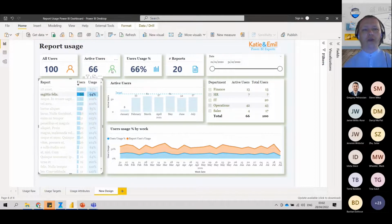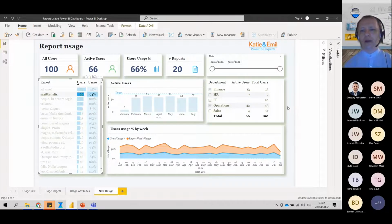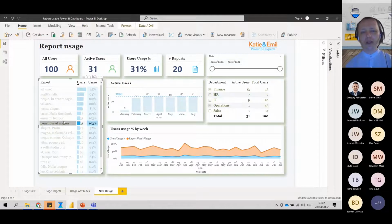So we've got all users, active users, the same information, target. We've got information in here. And we've got the slicers which we can change. So pretty much the same information. It's only the design that changed. You can see a significant change at the bottom.